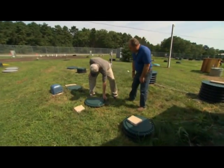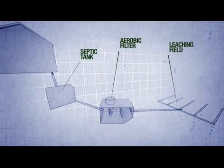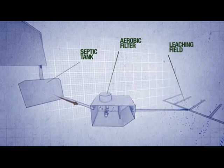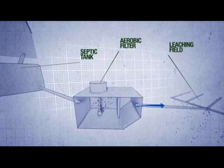In these units, these are called aerobic treatment units. Here, air is aggressively applied to the poop in the liquid itself, and there's some media in there where bacteria can grow. Are these popular? These are very popular in tight soils, down south, Georgia clays.